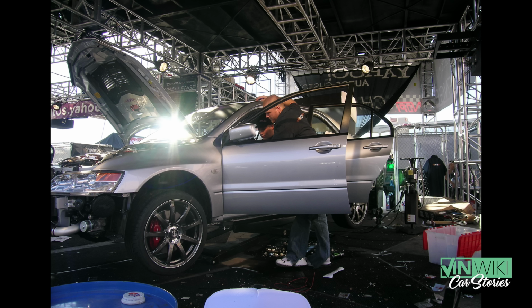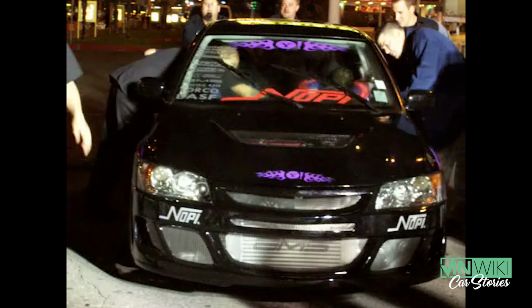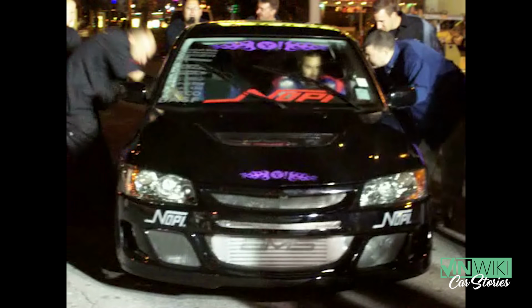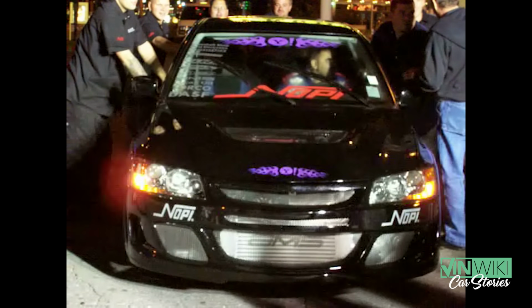So really the outcome was pretty consistent with how things worked at AMS. We were always kind of behind the scenes with our parts being put on cars by our dealers all over the world. They were out racing the cars with our parts, so we were always kind of behind the scenes. So this kind of fit into the model. So we did the best we could to kind of utilize the publicity from it.